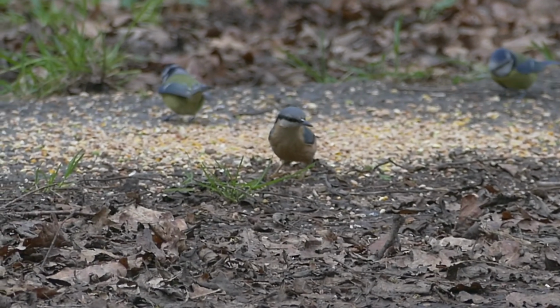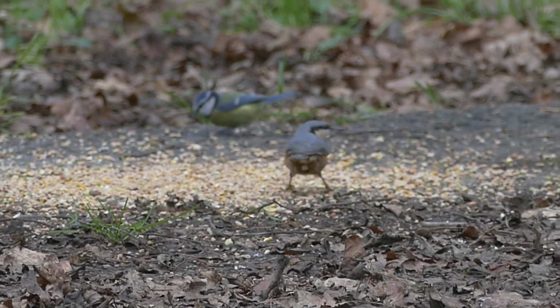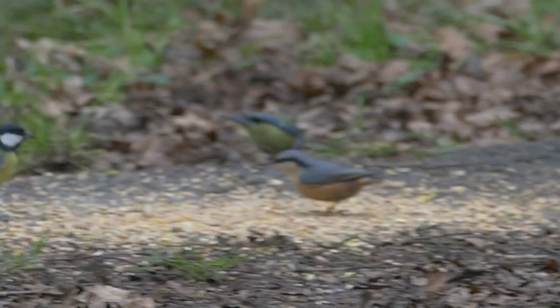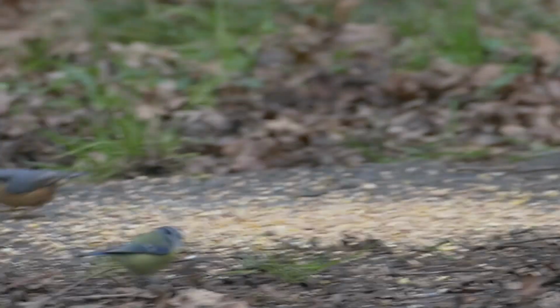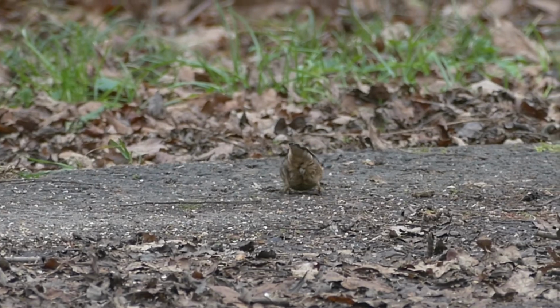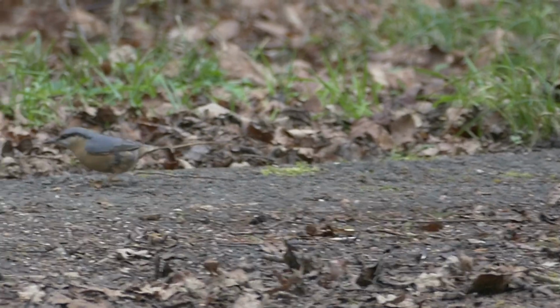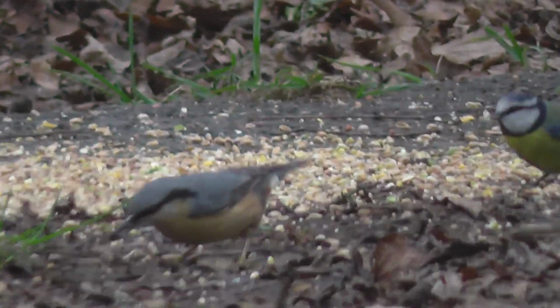They are common woodland birds, but they're also quite shy, and they do appear on feeders in gardens that are close to woodland, but you find that they don't really venture very far away from where they were hatched. So obviously these birds hatched in this wood. What a superb bird there.